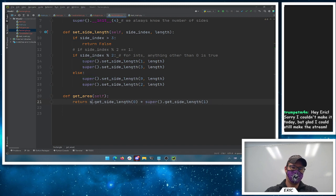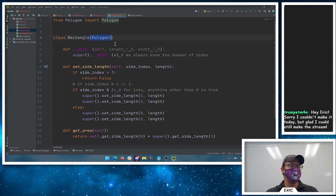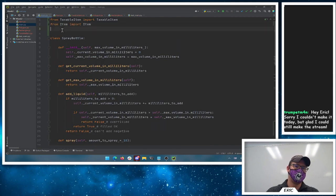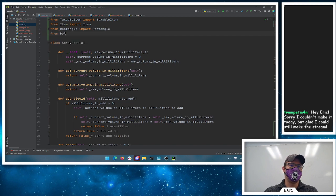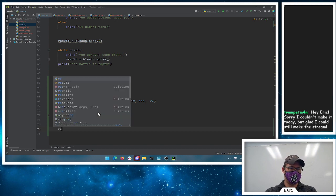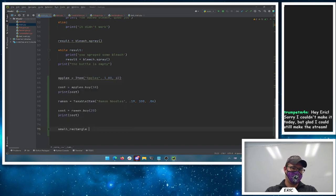I could also say self here, because I do have a method of that name. It's not defined here, but because I inherit from Polygon, rectangle has a method named getArea. So if we went and added an import here, from rectangle import rectangle, and from polygon import polygon. Somewhere in my main method here, we wanted to make a rectangle. So small rectangle equals rectangle, and then we could give it, how about 2 and 4 for length and width.